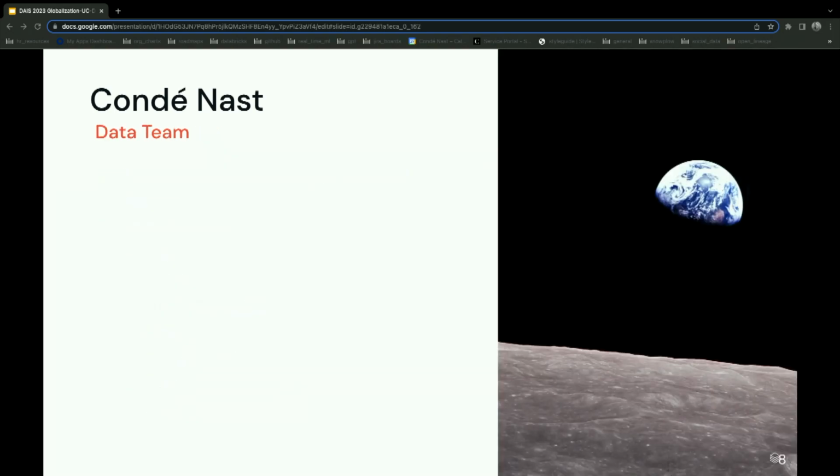To give you a little bit of an overview of the data team at Conde, it is a global team. We are spread across 4 countries on multiple continents, the US, the UK, India, Germany. My teams sit in the US, UK, and India, so I exist in virtually every time zone on the planet, which is interesting. It certainly makes my schedule very fun.